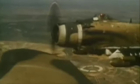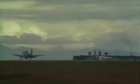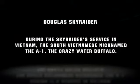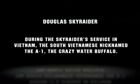But over the skies of Vietnam, SkyRaiders perform an outstanding role in counterinsurgency, and another customer, the United States Air Force, was soon to be flying them alongside the Vietnamese. Once again, the SkyRaider goes to war. During its service in Vietnam, the South Vietnamese nicknamed the A-1 the Crazy Water Buffalo.